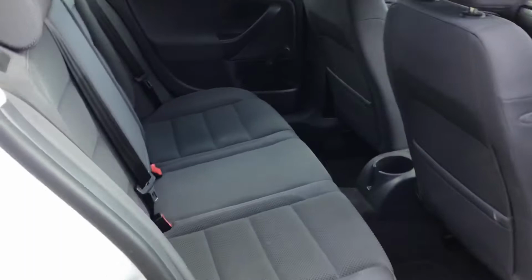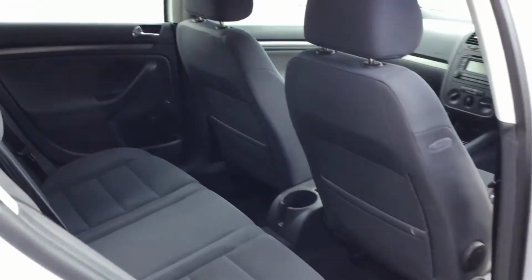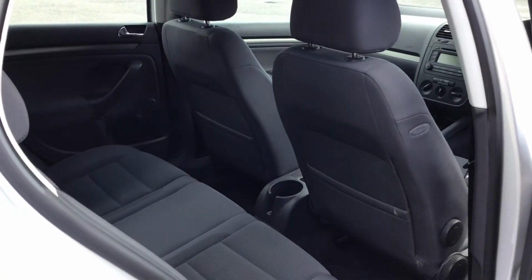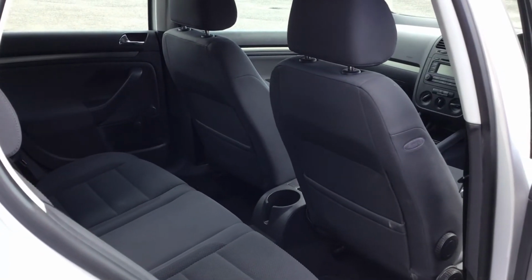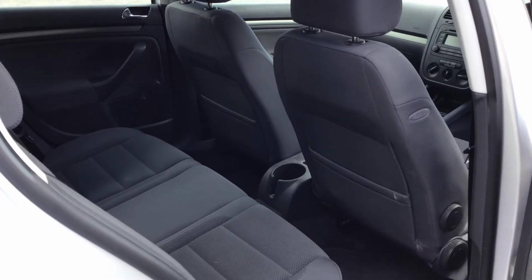And into the back. What fantastic condition. There we go, Paul Noyce Cars, 07831 428 013. And I forgot to mention earlier, the MOT is till next March.